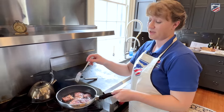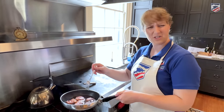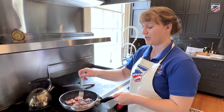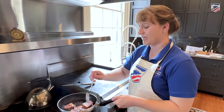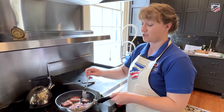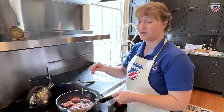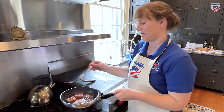Now, the grease that I have in there, Civil War soldiers would have used. Maybe they'd soak the hardtack in water, soften it up, fry it in the grease left over from their salt pork, things like that. So this would definitely not have gone to waste. I'm choosing not to incorporate it into my dish today, but if we were making multiple meals, we'd definitely want to keep it and use it for the next time.